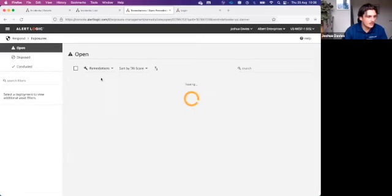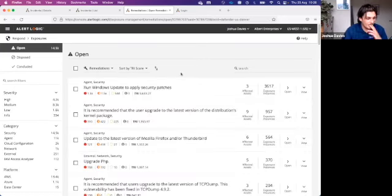Organized by remediations, we have the actions that you can take in response to this. So Windows Update is always the biggest one because people have so many Windows machines in there. But what we're doing then is giving you the remediation action. See, there are 3 affected assets and almost 3,500 exposures associated with that.